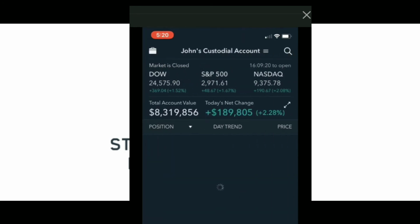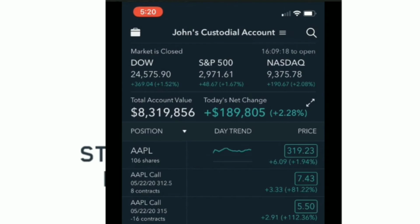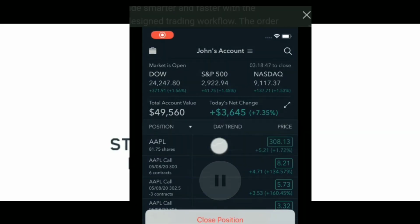Another cool feature is that you can click on that briefcase up top where I just clicked, and you can switch between accounts, which is awesome because I don't know any other platforms that just allow you to switch back and forth between accounts like that without having to log out and log back in, which is extremely annoying to me. So I'm really grateful for the features of this platform.